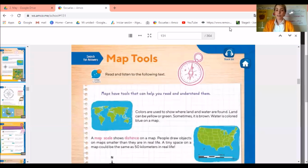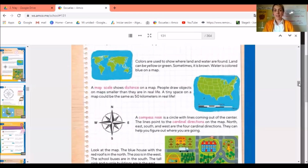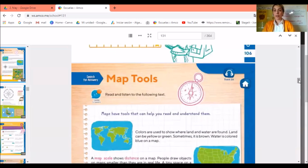Now, let's turn to page 107, Map Tools. Look at the pictures on the page. Can you find the compass rose? Touch it. Can you find a map? Circle it. Very good. So, what do you think we are going to read today? About schools? About stars in the sky at night? Or about maps? Okay, now let's listen to the track. Follow the text with your finger, okay?